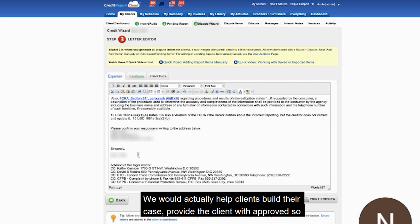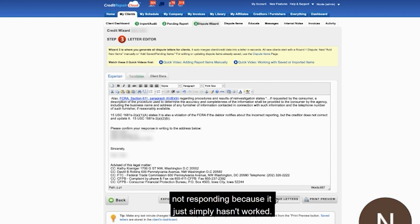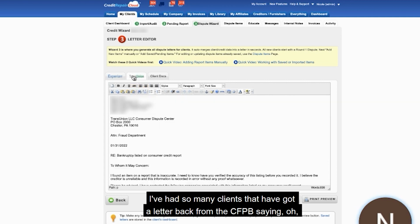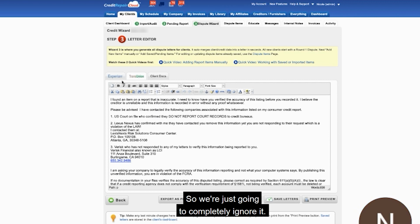We would actually help the client build their case, provide the client with the proof so that way they can go file the complaint with the CFPB that the credit bureau is not responding. Because it just simply hasn't worked. I've had so many clients that got a letter back from the CFPB saying, oh, it looks like somebody put a dispute in on your behalf, but it wasn't you, so we're just going to completely ignore it.